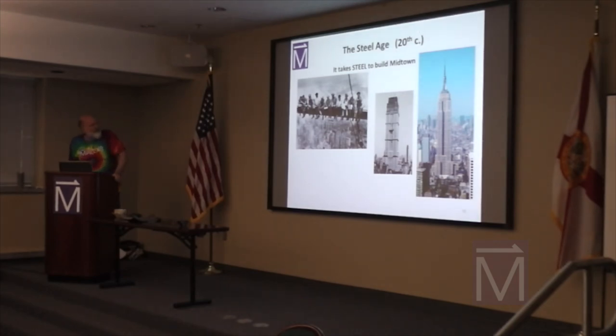The image on the left was before steel. You just would not have the skyscraper without the invention of steel. And we're still doing research and development to improve steel at the Magnet Lab.